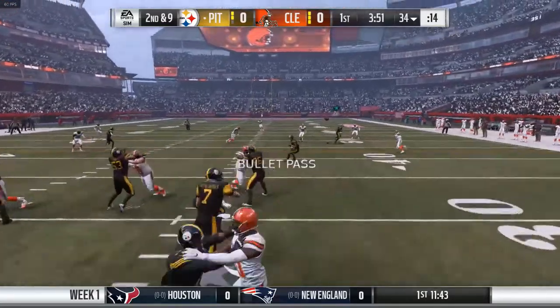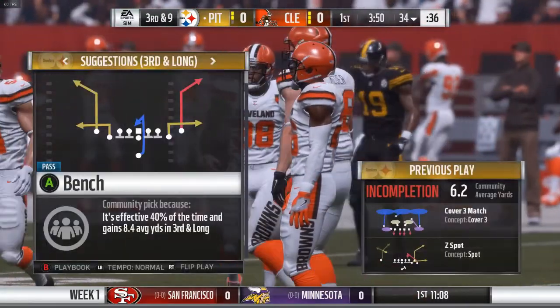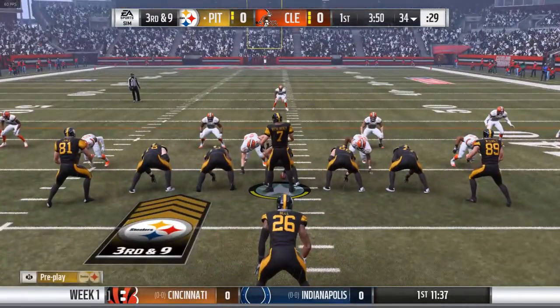On second down, here's Roethlisberger. And that's incomplete. Derek Kindred there to get a hand on that one. Let's give some credit to the defensive guys on that play. Able to bat that one away. Sure looked like they were trying to hit the corner route. Hurry up, let's go.